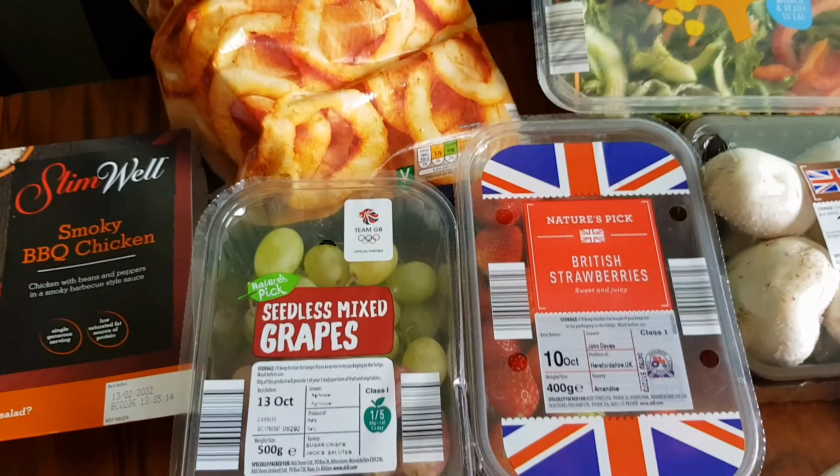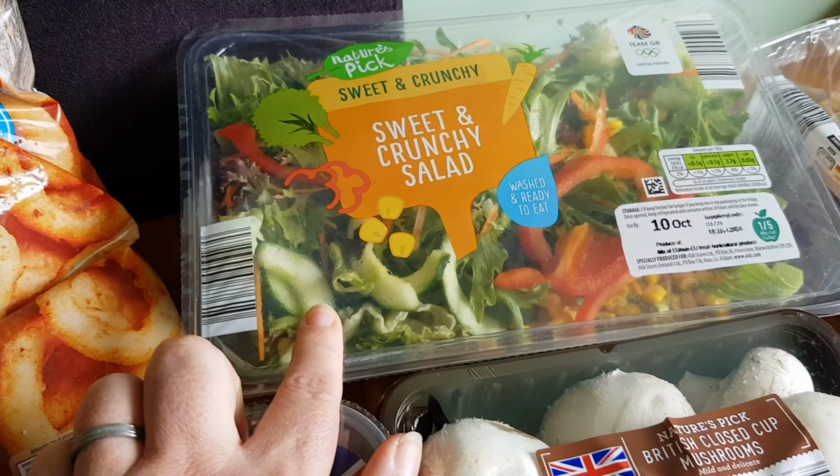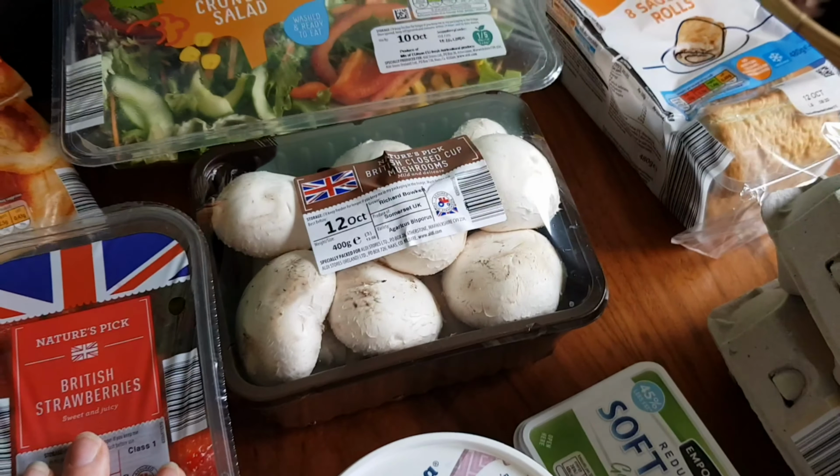And then onto the fruit. So I've got some mixed grapes, some strawberries. I've got my salad. I do love this rainbow salad. It's fantastic. I didn't actually check the date on this and I can see it's only got 2 days on it, but I'll probably use it before that, so that's fine.